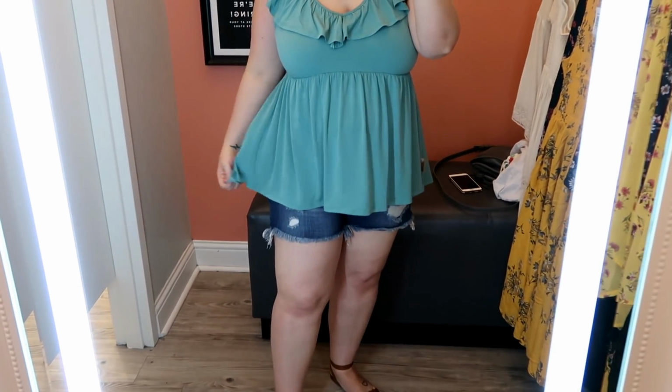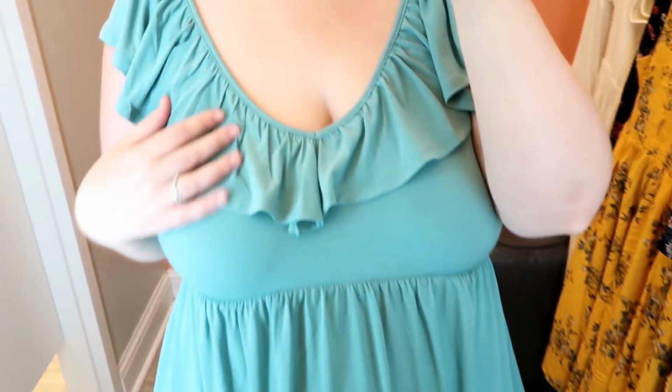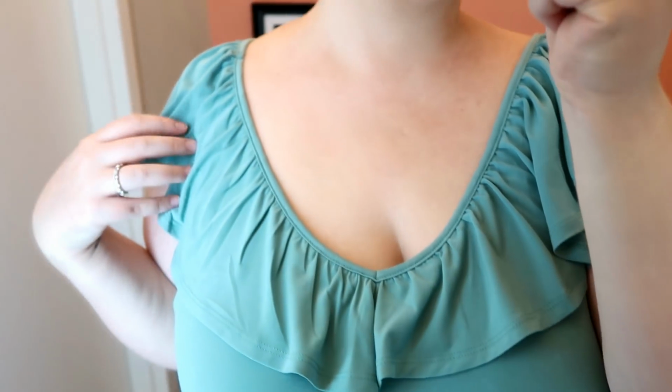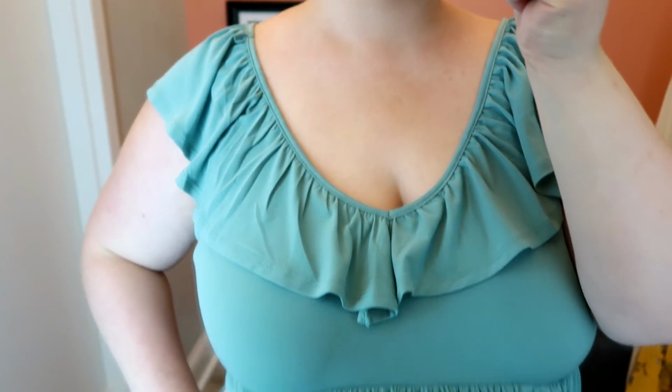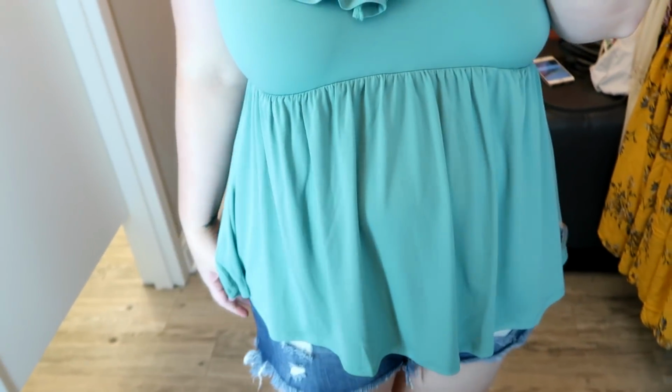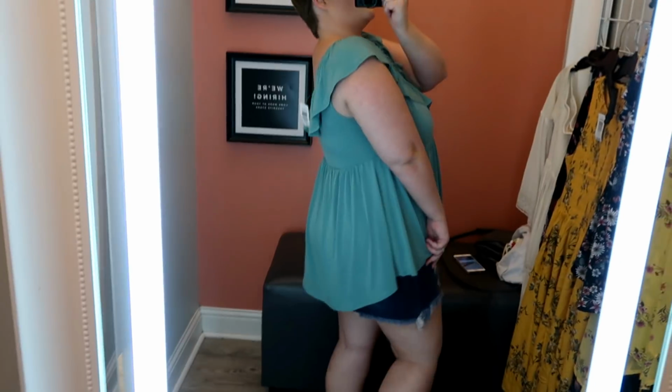Now this, I wish I would have purchased. It makes me feel like Ariel. Looking back at the footage makes me want it even more. It's basic, but it's so pretty. It's really stretchy. I liked the fabric a lot. The ruffle trim goes all the way around, so there's a deep V in the back, and the ruffle follows it around. You'll see that in a second. And it's just so pretty.